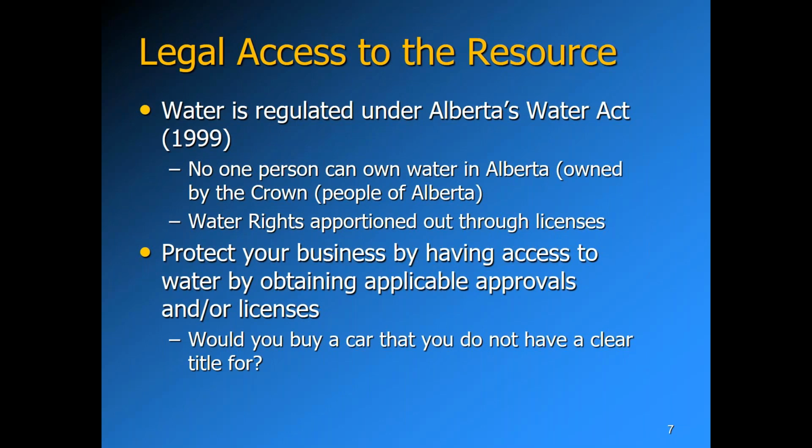So getting the proper licenses is important. It protects your business, by having legal water rights and access to that water, by getting the proper approvals and licenses. It's a similar idea as, would you buy a car that didn't have a clear title? You're really taking a risk if you don't have the proper legal water rights. How do you operate your business?